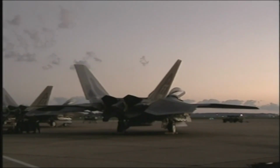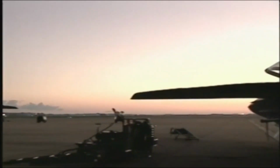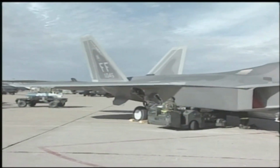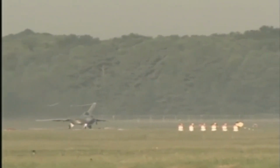5. AGM-88 HARM. The AGM-88 high-speed anti-radiation missile is used for suppressing enemy air defenses by targeting radar installations and other electronic systems. It has a range of over 80 miles and can be guided to its target using a variety of guidance systems, including GPS, infrared, and radar homing.